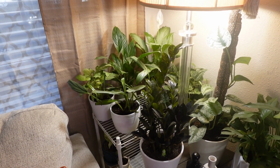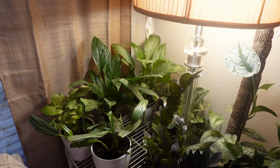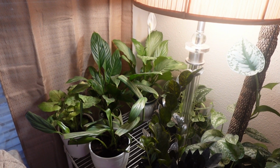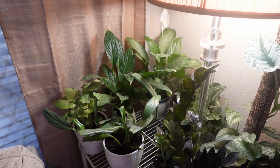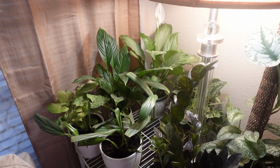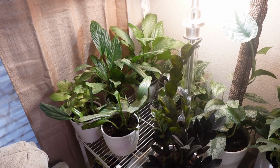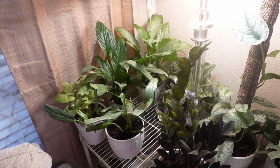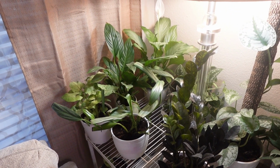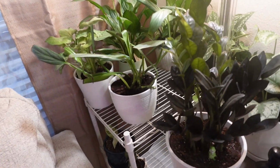And then over here on my corner, remember I do live in a north facing window, so they do get light, but it's not hours of light. And then we do have a building in front of us, so we don't get a lot of light. So over here I have my Silver Streak pothos.